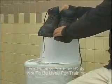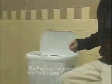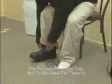In both cases, regardless of appearance, the footwear's ability to protect the wearer has been compromised. The safest decision is to always replace impact-resistant footwear that has been struck by a moderate to heavy blow.